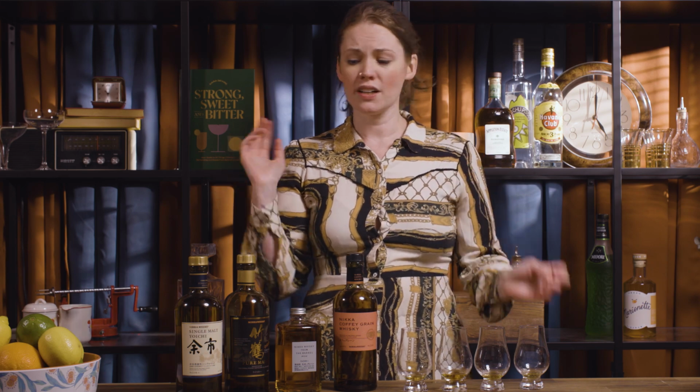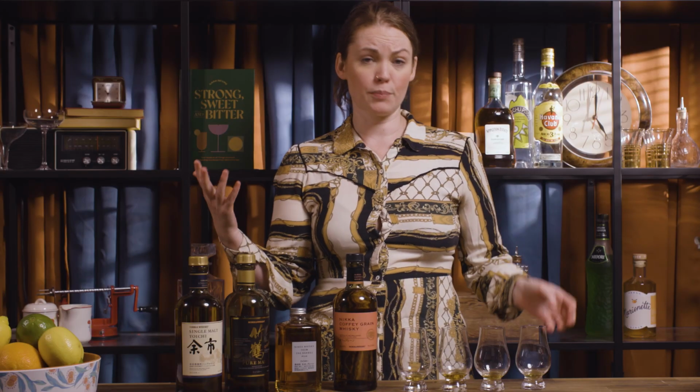Quite bready, kind of baking, I guess. It smells like you're baking something in the oven when you stick your nose straight in the glass. Really lovely, round, quite creamy, almost lemon curdy, and then it does have that little hint of smoke. So it's actually one that I quite like to show people because sometimes people think of Japanese whiskey as only being one thing, when actually there's quite a range within Japan and even from individual producers.